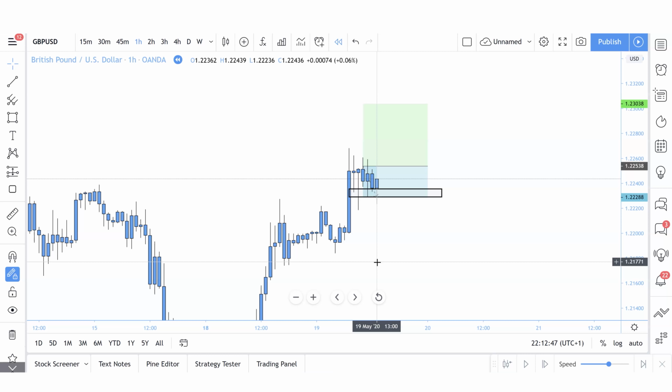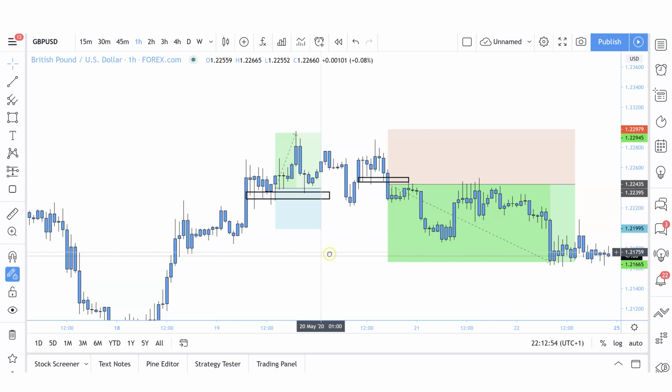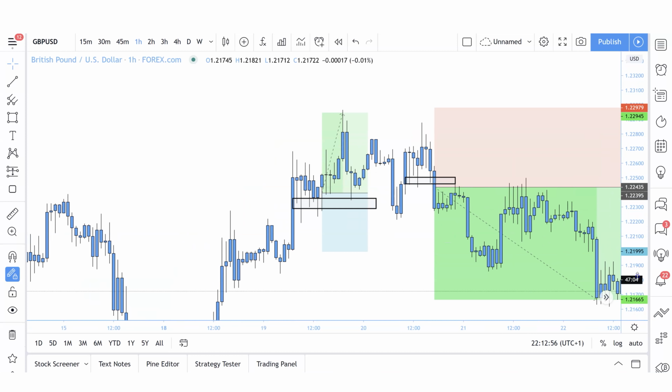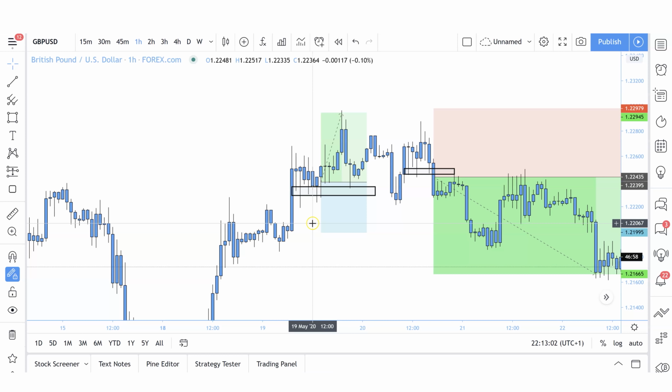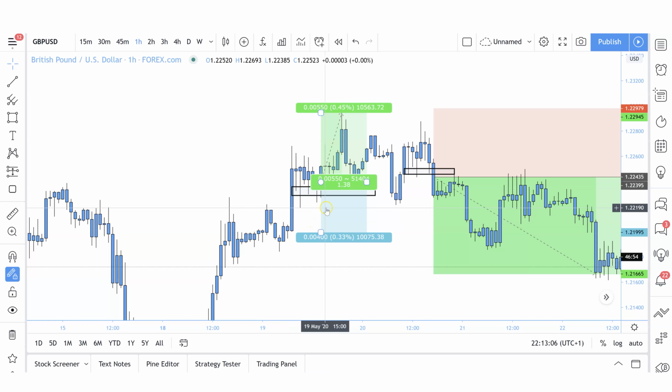We weren't able to cut this one short. We took the stop loss, but it is what it is, and we move on. I continued on with the bias on this pair, as you can see here. Let's take a look at this one on pound USD. I went in for a second entry because, as you can see, I was stopped out of this trade and we still had the rejection. So I decided to go in for the trade again.